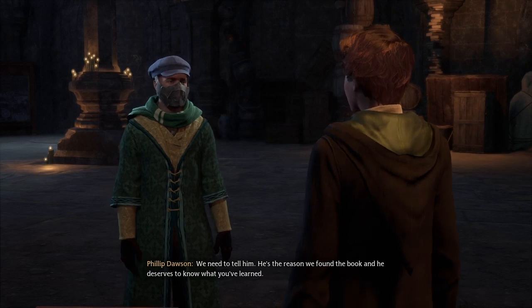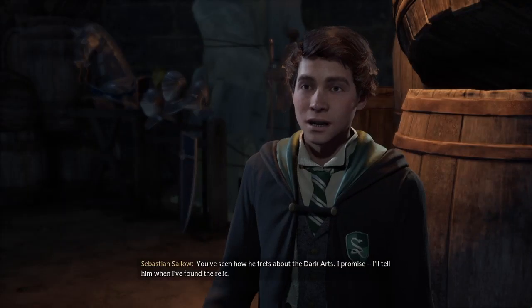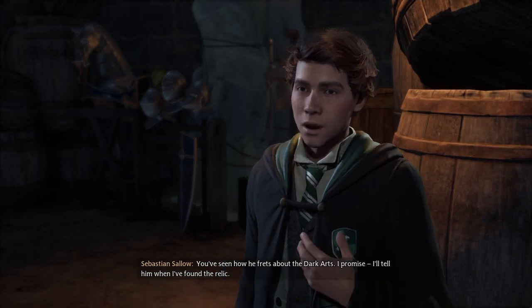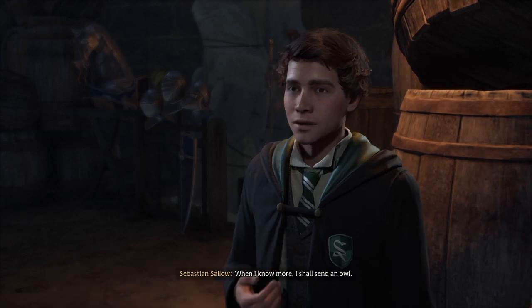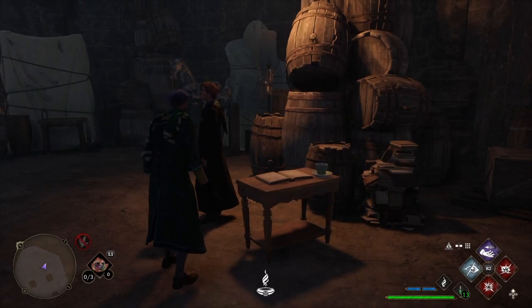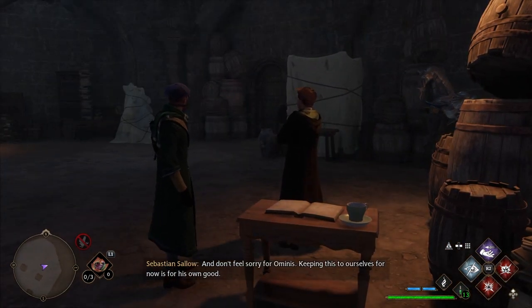We need to tell him. He's the reason we found the book, and he deserves to know what you've learned. You've seen how he frets about the dark arts. I promise, I'll tell him when I find the relic. When I know more, I shall send an owl. And don't feel sorry for Ominous. Keeping this to ourselves for now is for his own good.